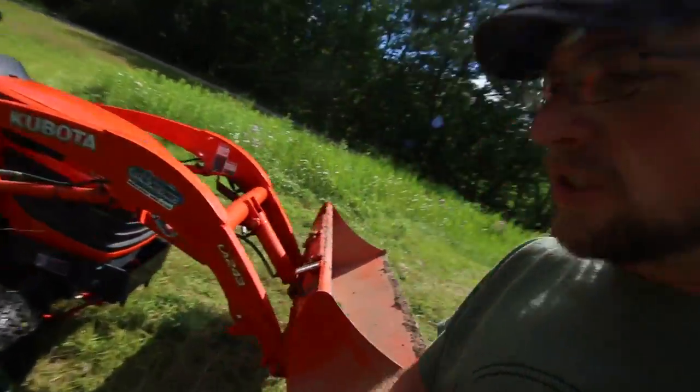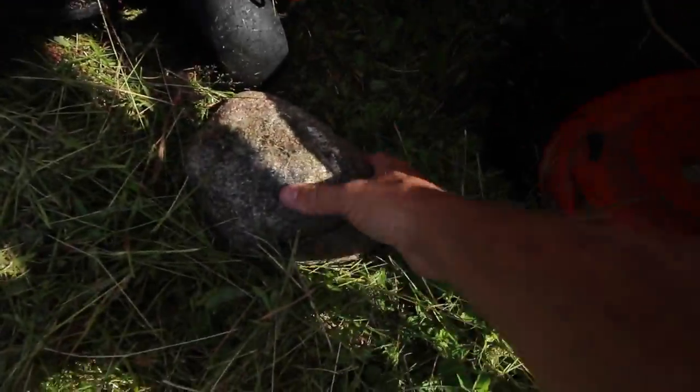One thing you always gotta keep your eyes open for when you're mowing is loose rocks. Every year, you think, oh, I've been mowing the field, I got the rocks all taken care of. No, the frost pushes them up every winter. So every year you got new rocks to deal with. So just keep your eye out for that every time you mow so you don't hurt your mower.